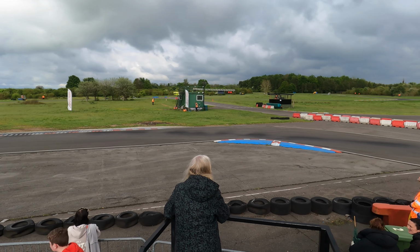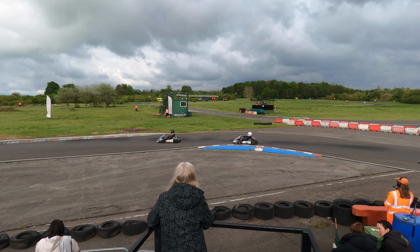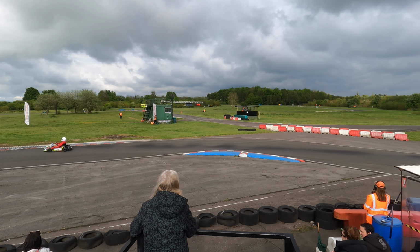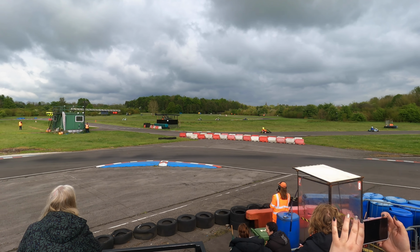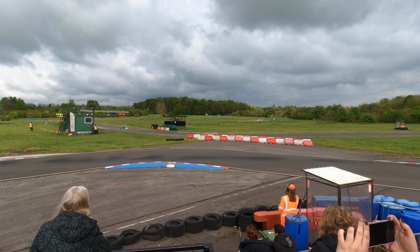So the final was 9 minutes plus a lap, so quite a long final. The heats were 7 minutes plus a lap, so it was an extra 2 minutes for the final, so quite a lot of driving and quite a lot of track time, which is nice, I suppose.